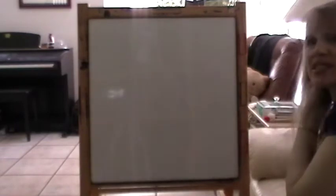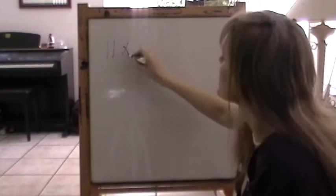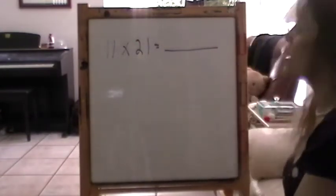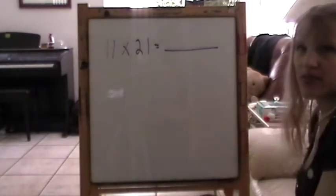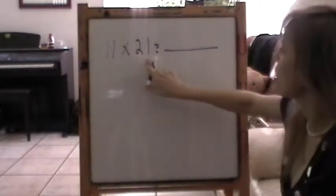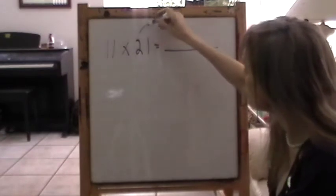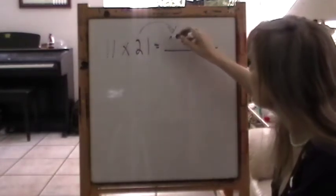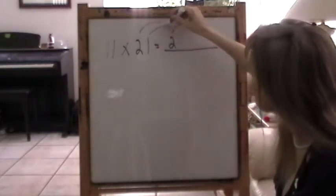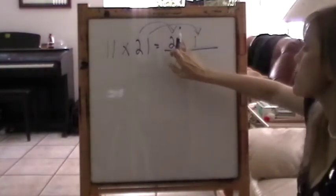Let's start with a relatively simple problem. Let's try 11 times 21. In order to get the answer, we're going to look at this 21. We're going to take the 2 and make it the first number. We're going to take the 1 and make it the last number. So we're going to get an answer of 2 something 1.